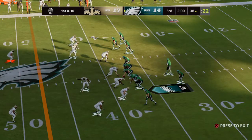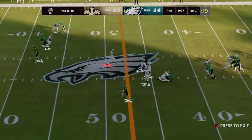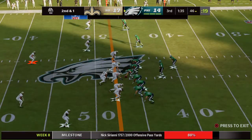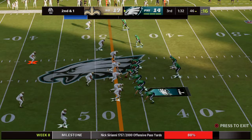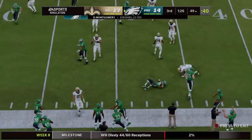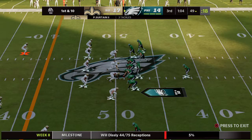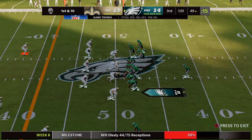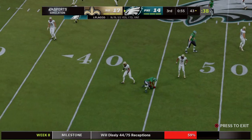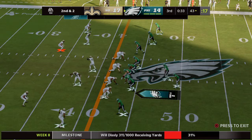So good starting field position for them here as they come up 1st and 10 at their 38. Operating out of the gun, Flacco. And this will be good for a pickup of 9 to the 46. From the gun, it's a give to Montgomery. And he'll be brought down just shy of midfield at the 49-yard line. They look to throw on 1st and 10 with Flacco. It's caught. Smith. And they'll get him down after a pickup of 8. 2nd and 2.